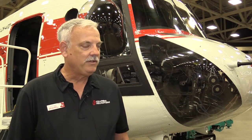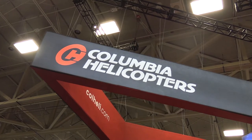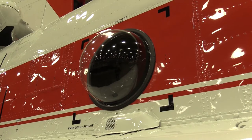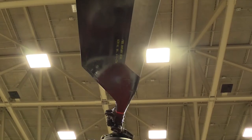This aircraft is relatively new to our company. This will be the second season that we've used it for firefighting. This ship behind me is a CH-47D. It was procured through the military sales program from the United States government for surplus aircraft. And so Columbia purchased a number of airframes several years ago, and then we converted this aircraft into a firefighter.